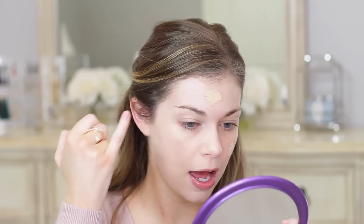I do have active breakouts on my chin, and it's not sticking to those and covering up the redness very well. I also have some on my forehead, so we'll see if it covers those.